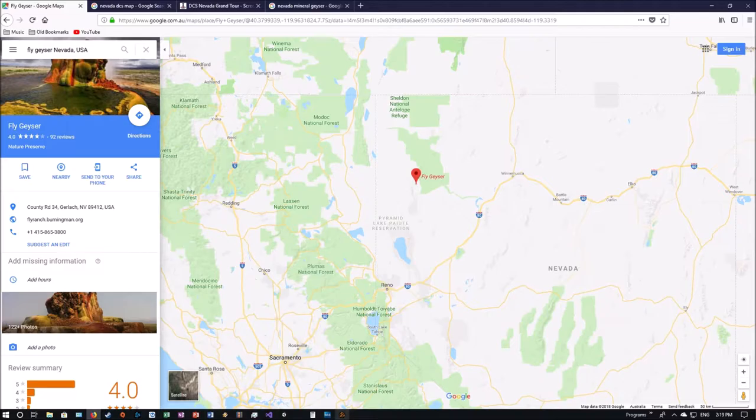Okay, we're going to do something a bit new. We're looking for the Fly Geyser. Now, I'm pretty sure it's not in there because the top half of this map of Nevada isn't actually in there. I'm not sure where it cuts off. It might cut off just before Reno. I have no idea, but we're going to look for it. Even though I'm pretty sure it's not there, we're still going to see how far we can get.